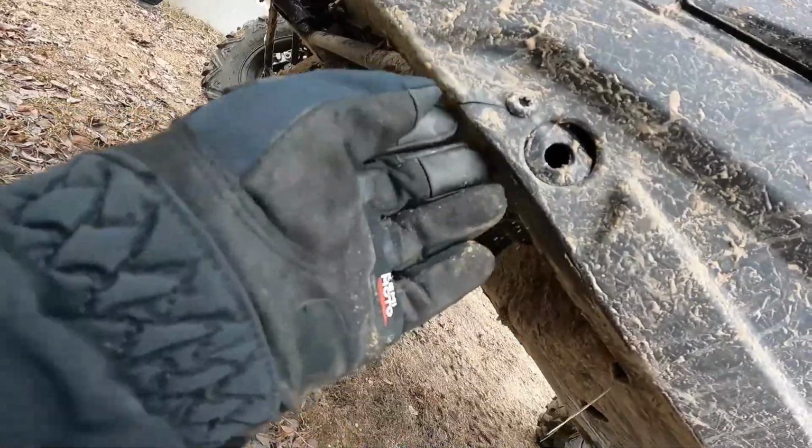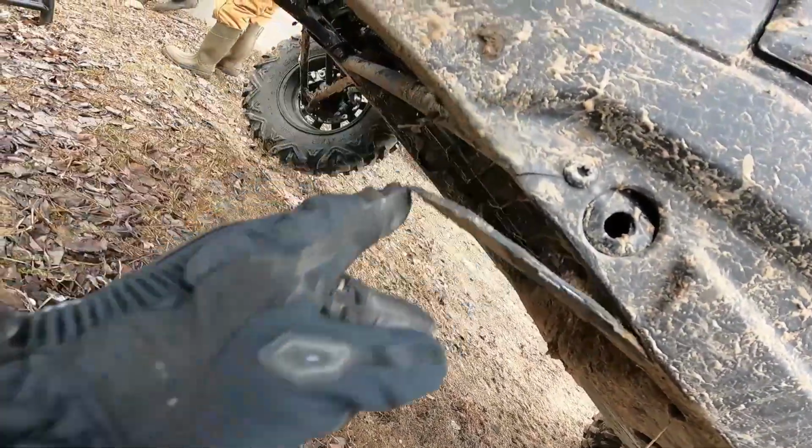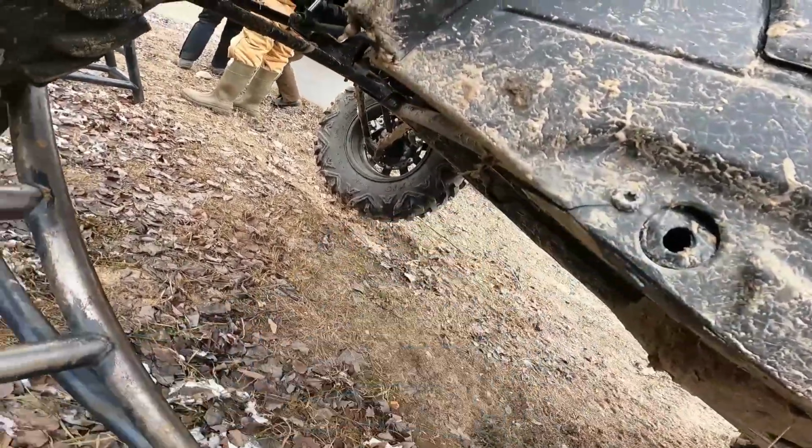Whee! I hit a rock. It came down right there. Busted that up a little bit. That's all right. That's hidden. Let's keep going!